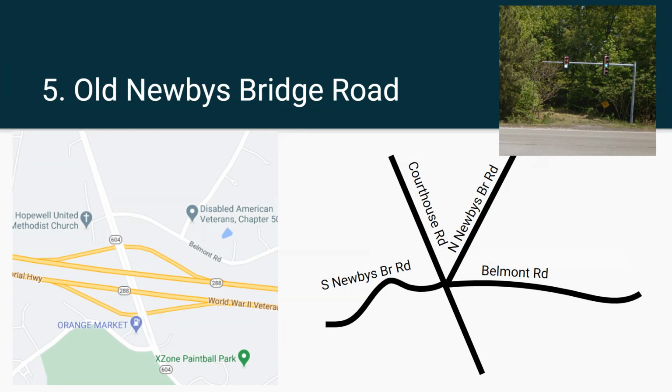Okay, number 5 isn't necessarily something you can stop to see, and that's the case with number 1, the old houses. But this is something interesting that you may have noticed before and just wondered why, or you may have never noticed it. If you go on Newbys Bridge Rd, the southern section that starts at Koala Road and goes to Courthouse Road, if you've wondered, like, if there are ever 2 roads that don't connect, but they have the same name, it's likely that they used to connect.